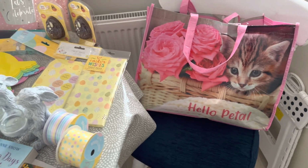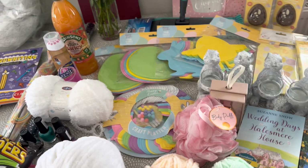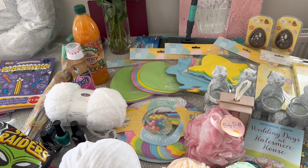We didn't really do Valentine's this year. We've actually sort of celebrated it here. So we've got our Valentine's cards on the windowsill here because it's Matt's mum's birthday on Valentine's Day. So we spent Valentine's evening with her.